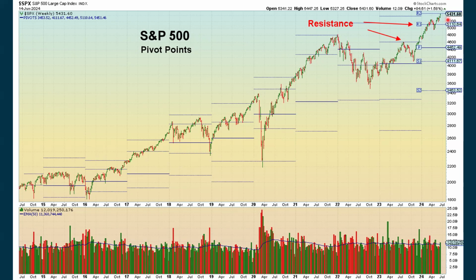To show you what I mean by that, we were just roaring to the upside back in 2021. We hit one of these pivot points and then we went into 2022. Then we started to bounce up out of that. In 2023, we hit another one of these pivot points. Then we saw a 10% correction. We finally got above this R1 level, broke down below it as we saw some weakness. Now we're coming up to R2. Is this going to present an issue for the market?